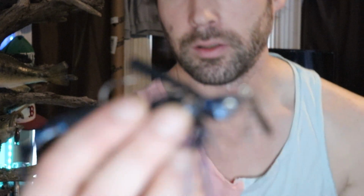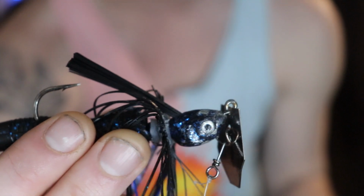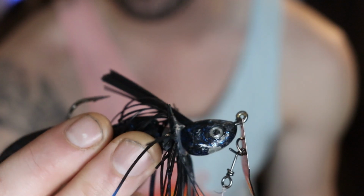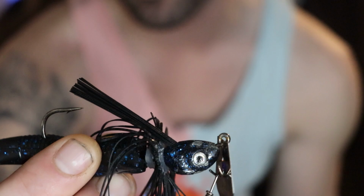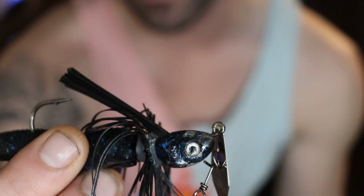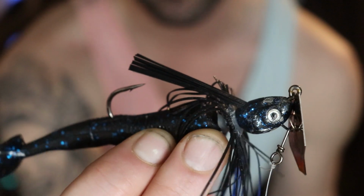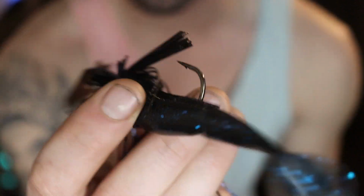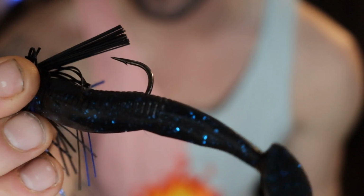Now another reason why I like this chatterbait is because of this realistic head design. I just really like it when companies make the heads of their jigs and spinnerbaits and chatterbaits realistic. I think that's kind of neat. And black and blue is definitely one of my favorite colors for a chatterbait. And on the back of it, I have a 5-inch trimmed up Big Spanky in black and blue.